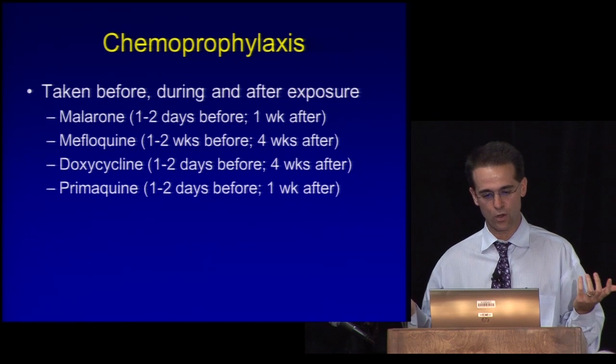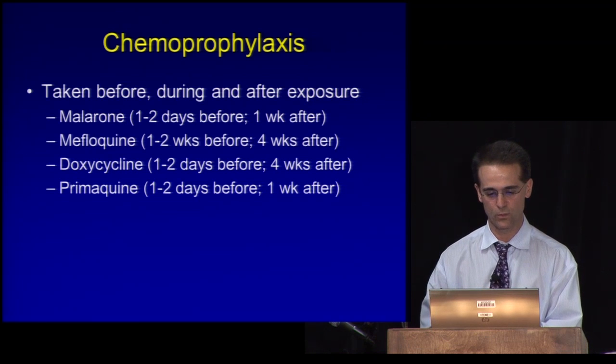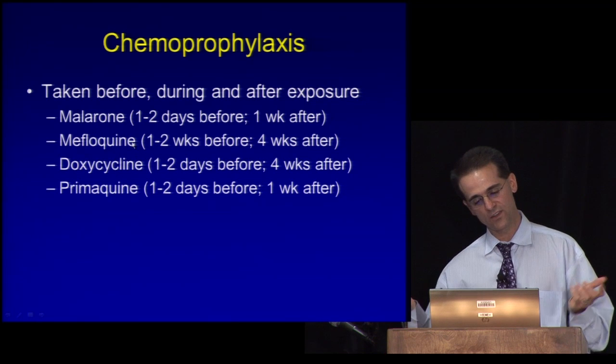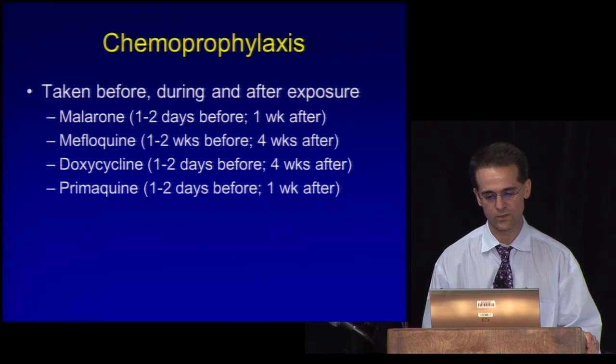And I usually go over these with a patient and say, what do you want to do? Because they're all effective. What do you think you would prefer? So Malarone is a daily drug. Mefloquine is weekly, and doxycycline is daily. So one thing is, does a patient want to take a drug daily or weekly? What are you more likely to remember, or what do you prefer?